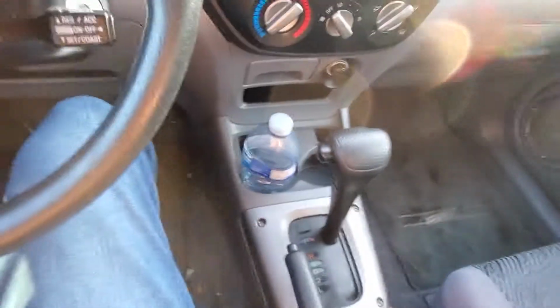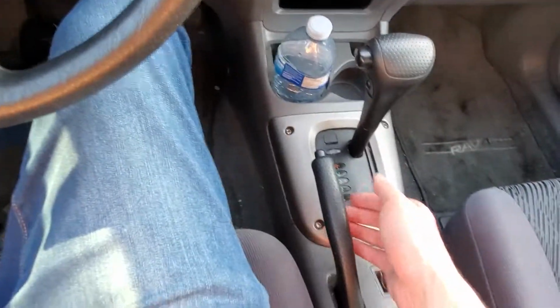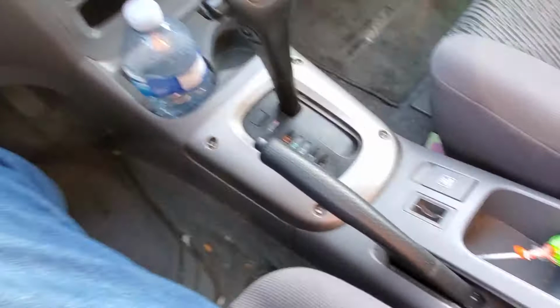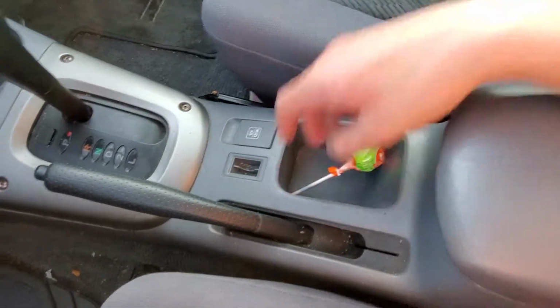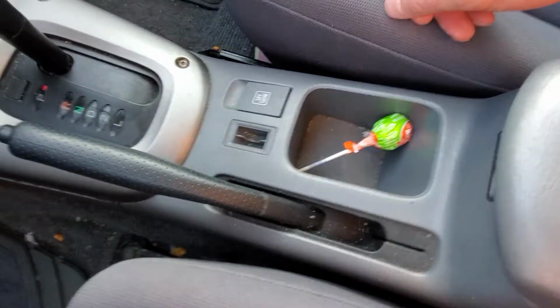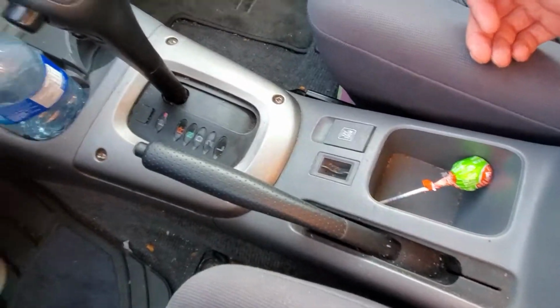Gear selector. This is equipped with a 4-speed transmission, and traditional emergency brake. Over here you have another 12-volt socket for chargers and things like that, and a little cubby that's the width, diagonally that is, of a lollipop. You could probably fit another beverage in there, a can of soda or whatever the case may be.